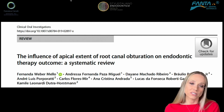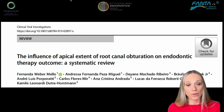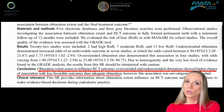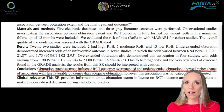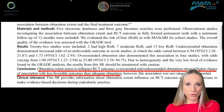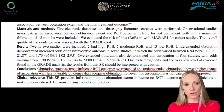But what does the literature say about the influence of the extent of the obturation of the endodontic system on the outcome of the root canal therapy? Well, they say what we expected by knowing the article by Pirani and Camilleri. So the extent of the obturation is influencing the outcome of the root canal therapy. Whether it is over or under extended, a bad obturation involves an increase in the risk of failure of the therapy.